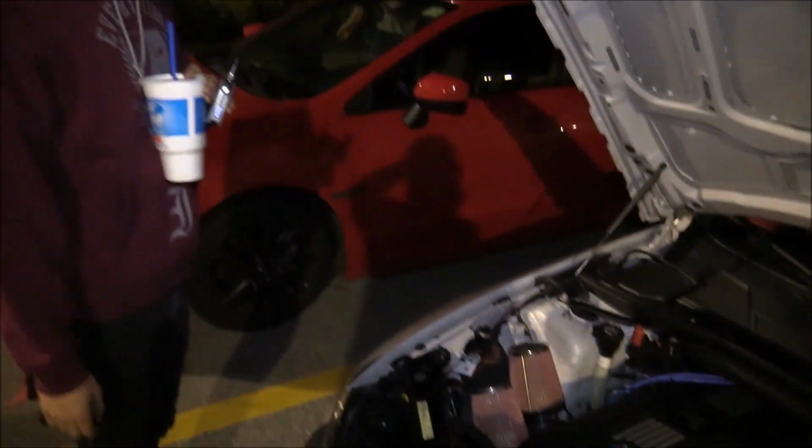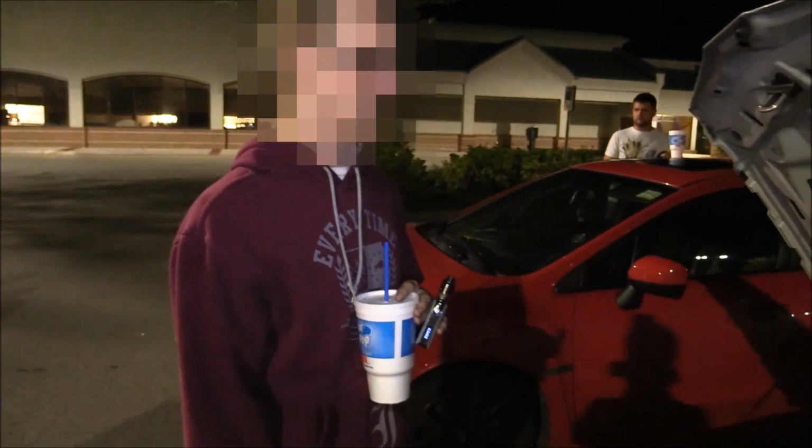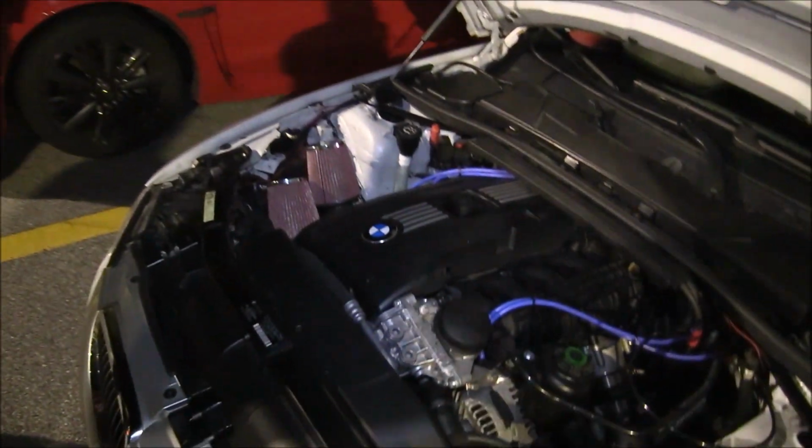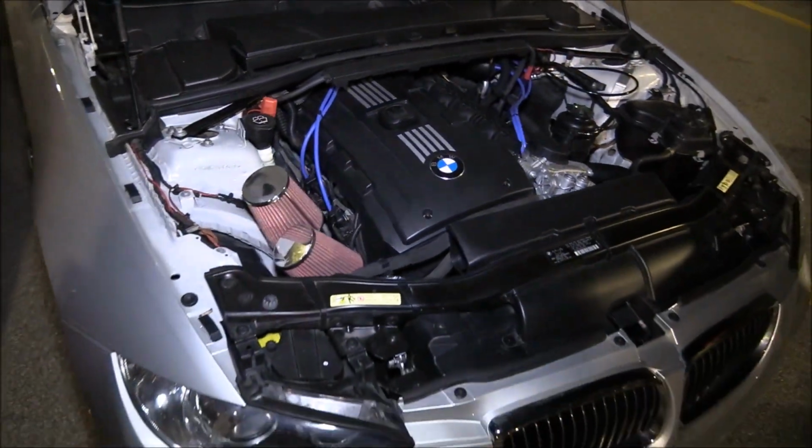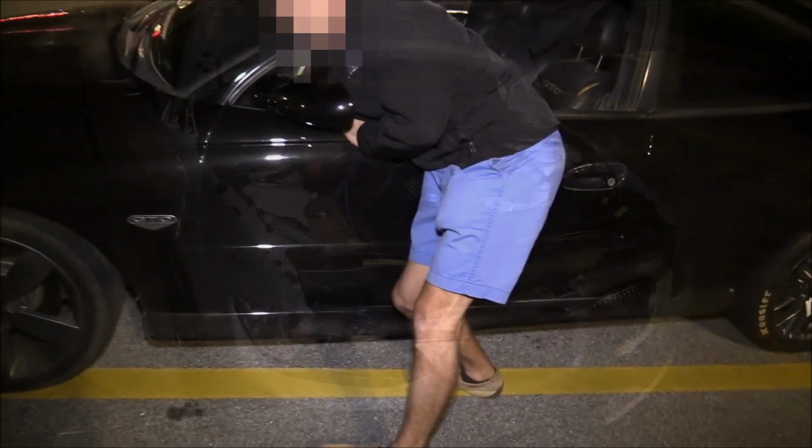335i, M54 motor. He said, and I quote, full bolt-ons and inlets, stock turbos, custom tuned on an E60 mix. Smells good. Yeah, I know. Hey, we're lost. What are you on tonight?